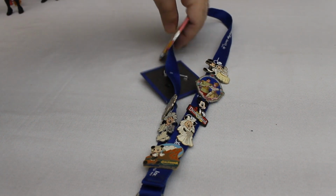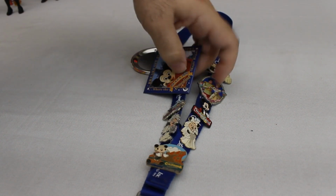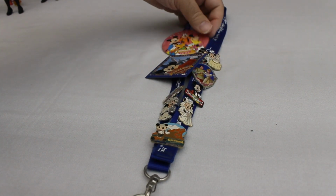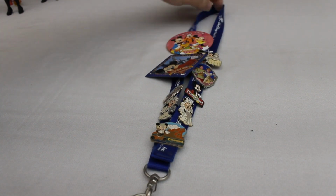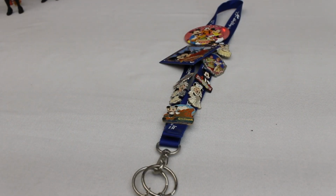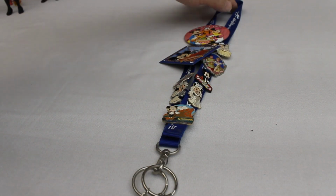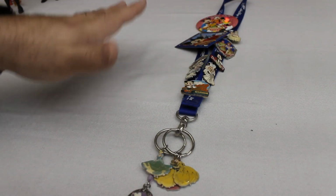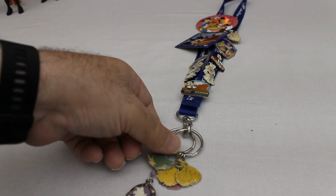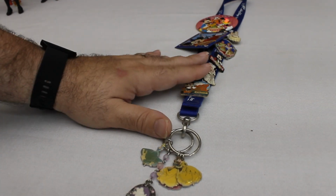This actually is one of my wife's. She went and pulled hers out when I found mine, because hers were much more easily accessible than mine were. And we're going to look at some of the pins that we have from our trips to Disneyland over the years. Not a huge amount, and I've only got a couple. My other ones are not stored in the same place, apparently. But we'll start with my wife's.